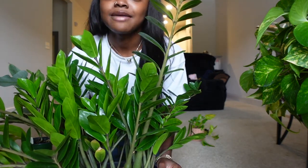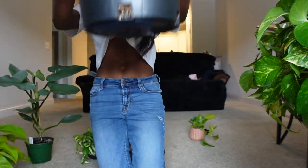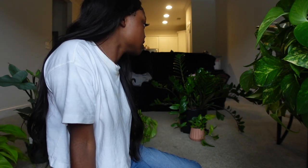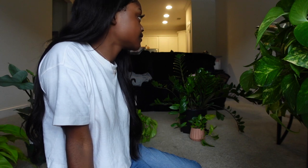It's just so happy. It's so large and in charge. I have nowhere to put it either. I honestly kept it outside because I didn't know where to put it inside where it would get adequate light. So yeah, that's my ZZ.